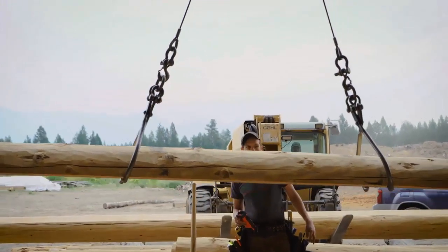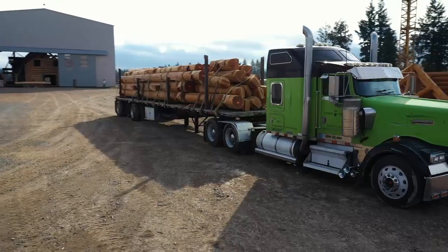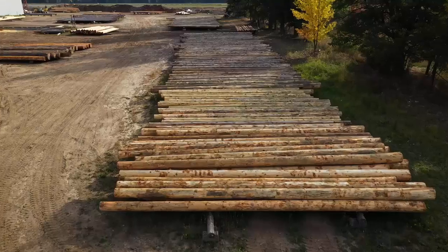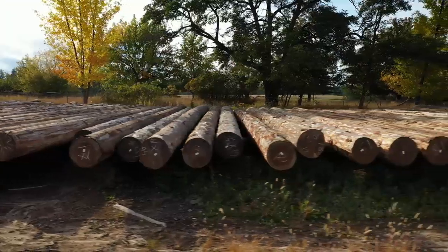We are so fortunate to live in an area where we can get many different species of timber with excellent fiber. The Northwest is home to some of the best Douglas fir in the world, and we only use the best timber.